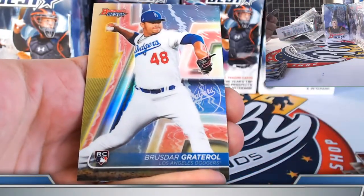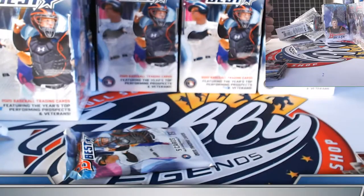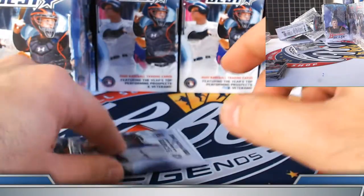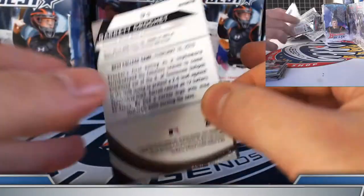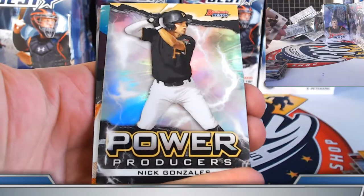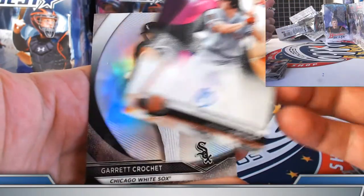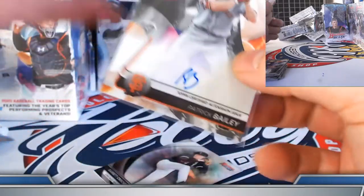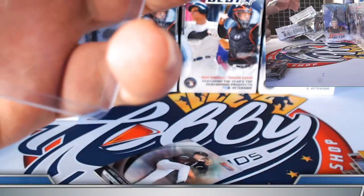Franchise favorites, Nico, Bruiser Gratterall, rookie refractor. Last pack of box number three, case number seven. Lawless Power Producers, Patrick Bailey, back for some more. I think we missed him in case five. Did get a base auto in number six. Add to it here, base auto in number seven.